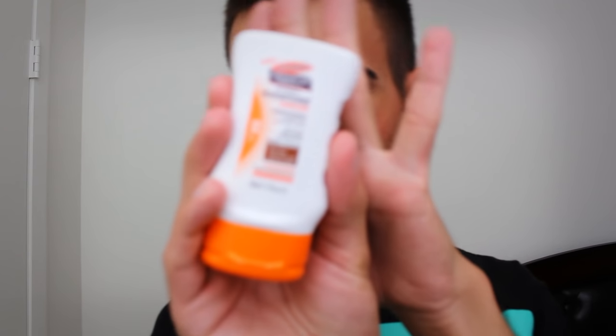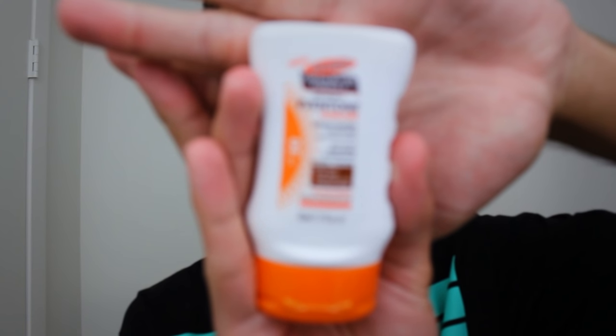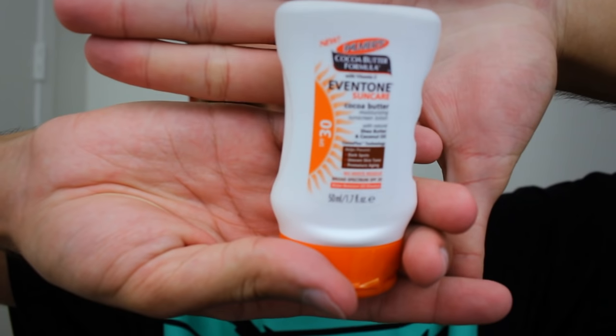Some sunshine today to brighten our mood and get our vitamin D in our skin. So, I'm gonna start off by giving you some SPF cream on your face. And this one is SPF 30. And this will work wonders for you and your face.